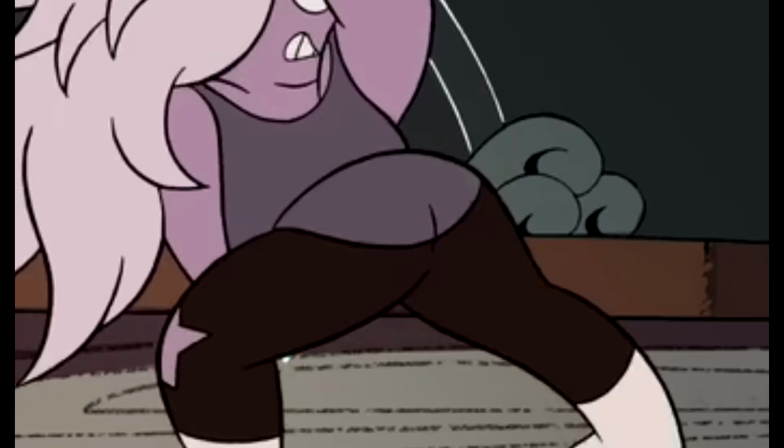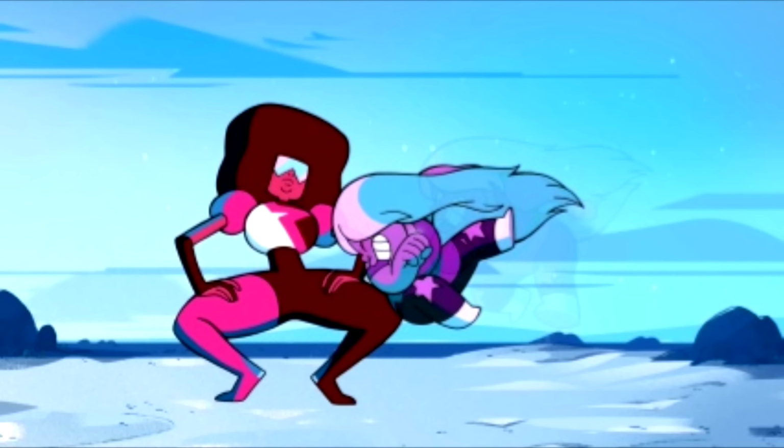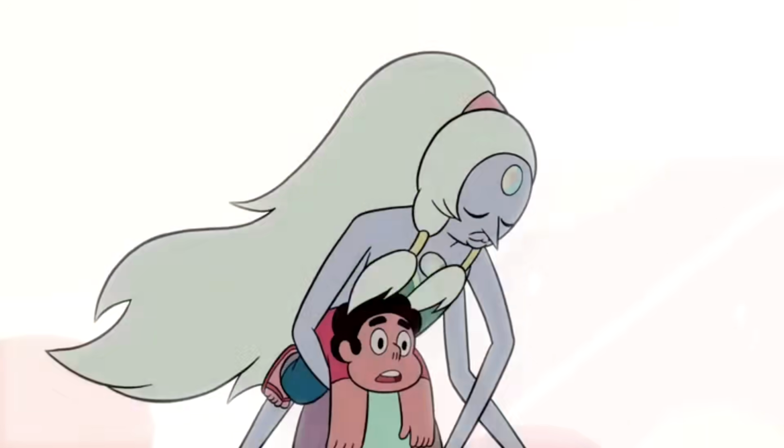Yeah, I'm looking at you, Amethyst. I mean, I can appreciate a good stanky leg here and then, but in my kids' show? And I don't even want to get started on what's going on here. So, it's basically common knowledge to everyone that fusion is awesome.